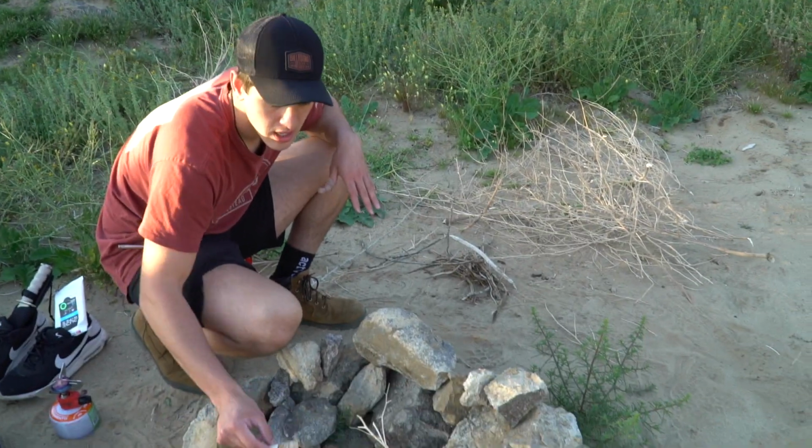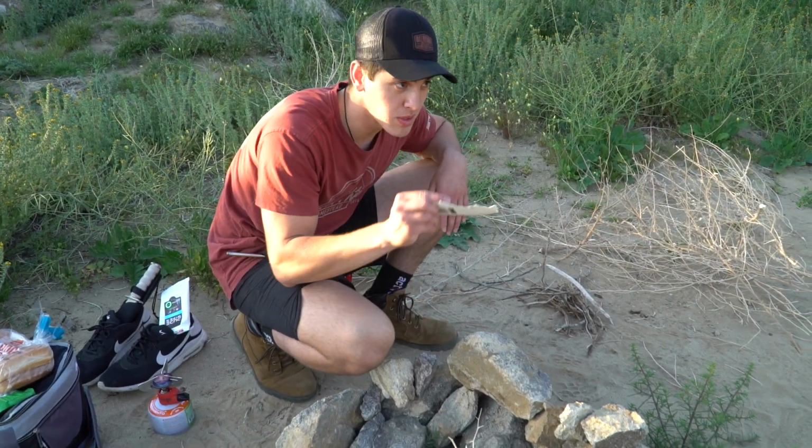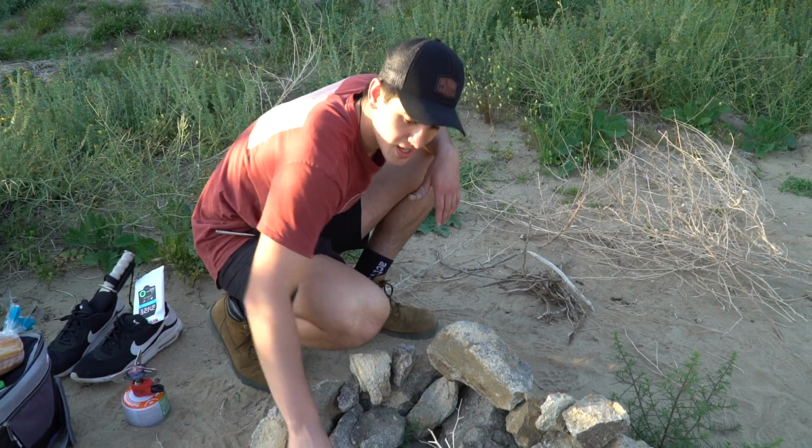Where'd you find the sticks over there? We found the sticks. I went myself and looked for all the sticks. Also, I found all the rocks while Josh was lazying about. Where'd you take those sticks from?